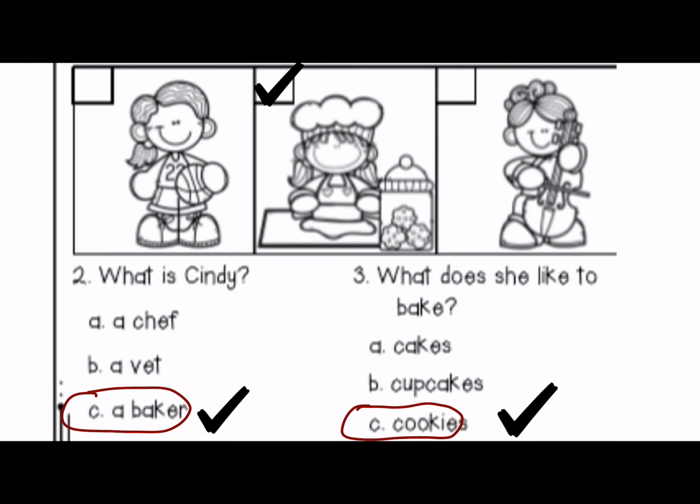Okay, so check your answers. Look, the picture number 2 is the correct one, because Cindy is a baker. She's not a basketball player, and she's not a musician. She's a baker. What is Cindy? The correct answer is letter C, a baker. And what does she like to bake? She likes to bake cookies. Do you like cookies? I love cookies.